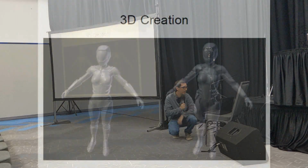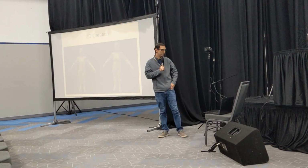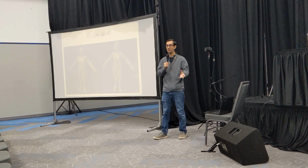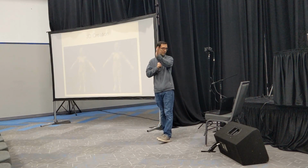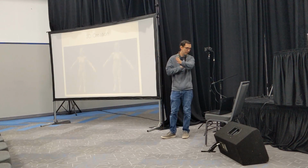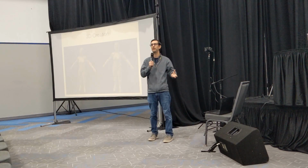And then I sent that to another artist. So on the left, you see a high poly. We call it the high poly. This is like 2 million triangles, and the one on the right is like 15,000, 12,000. So what's on the right is actually what we render in game. On the left, it's what we use as artists to build a nice detailed version.